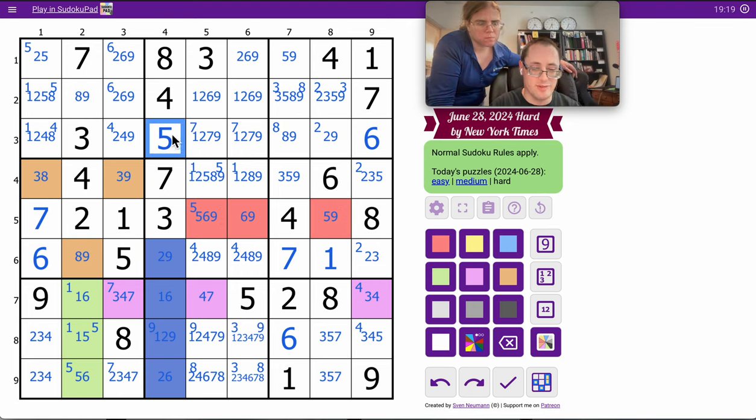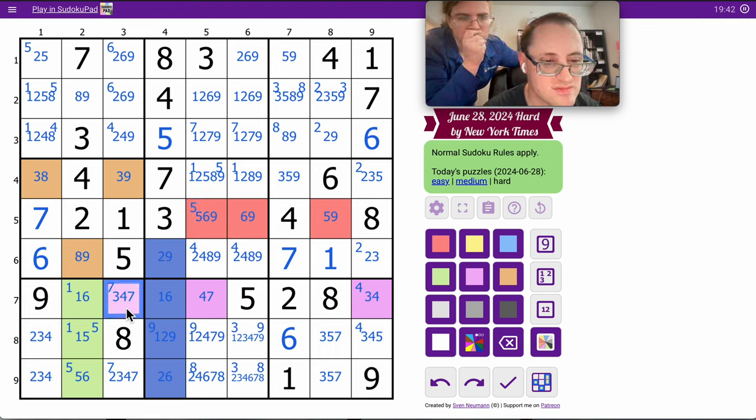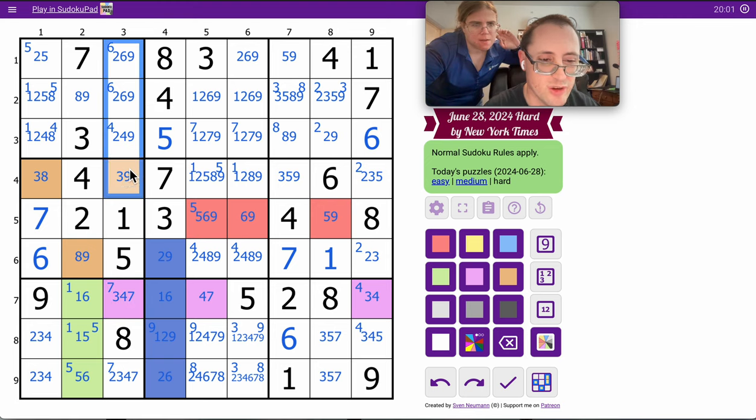I placed this five by recognizing there was the only place for five on that quad. Green, orange, yellow, and red are all triples. Unfortunately, here I've got four cells, but I have five digits among them, not four.